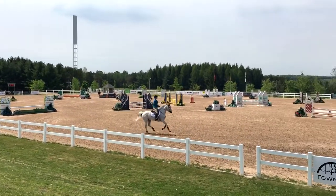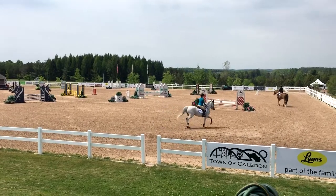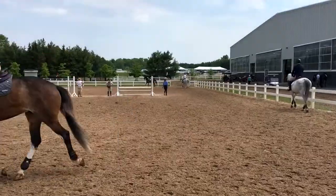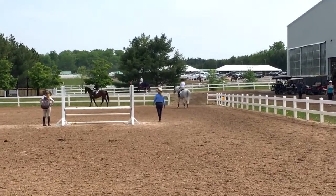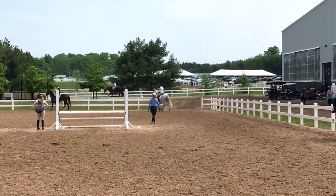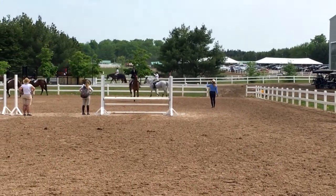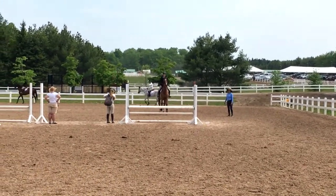So you can see I'm slowing her down a little bit, stopping her right away because I do want to just calm her down a bit. She gets a little amped up in the ring. She has a lot of blood when she's horse showing, so I just really want her to calm down and listen to my aids a bit more.